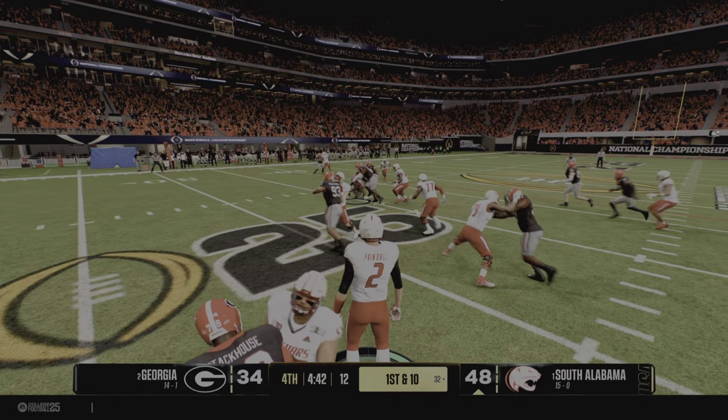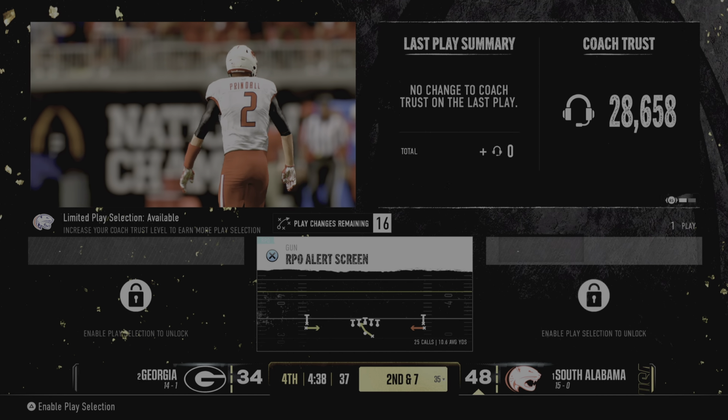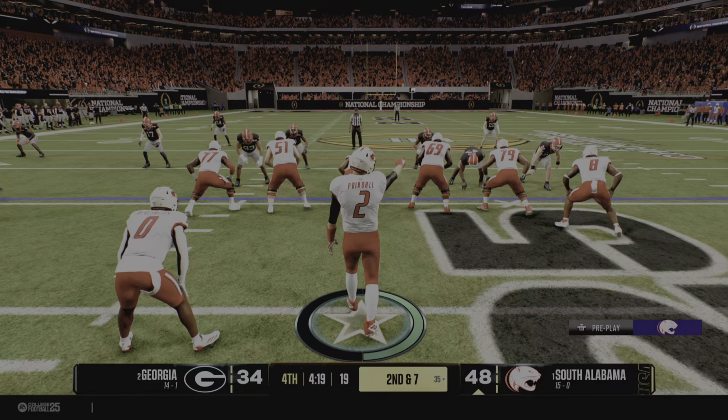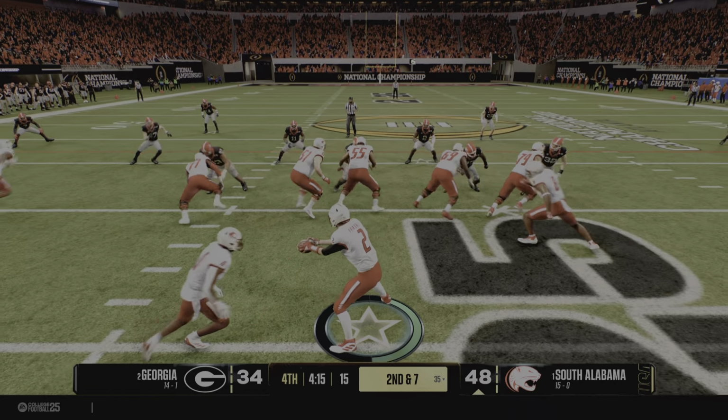Shotgun now. Here's a handoff inside. Good for just a few yards. The defense swarming to the football. Yeah, I like the run play here. And offensively, at this point in the game, you want to remain in that attack mode while also staying in bounds and working that clock.